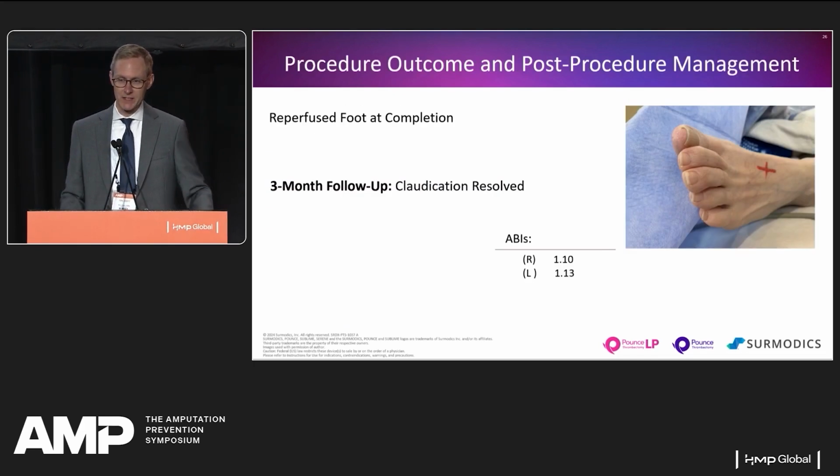At the end of this procedure, which probably took an hour or less, he had a nice pink reperfused foot. His pedal pulses were palpable. He's now had 3-month follow-up where his ankle brachial indices once again are normal. So a nice depiction, I think, of how this device, as a more mechanical, more robust device for subacute clot in a gentleman who had this sitting there for nearly a month, was probably the right choice from the beginning to use as the thrombectomy device.